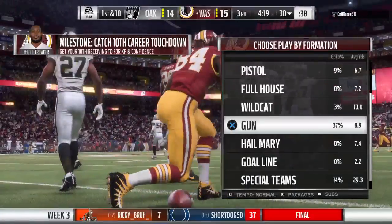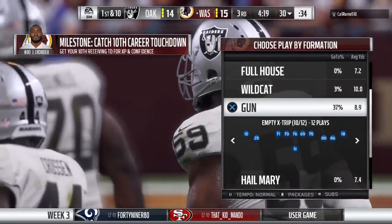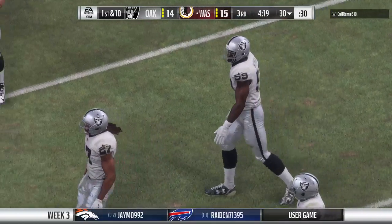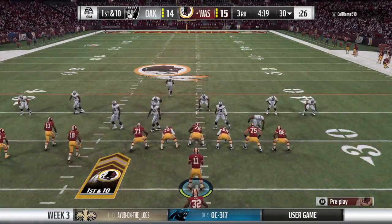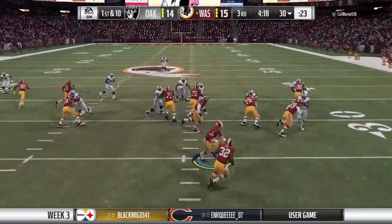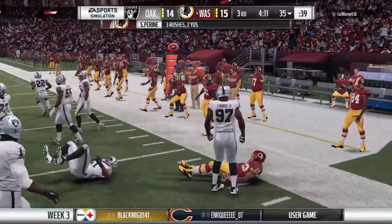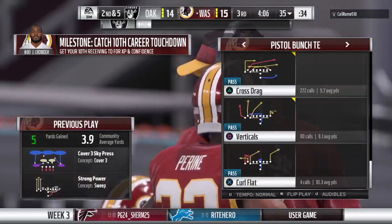A nice job on the return there, 16 yards. And it'll be Redskins football now with a 1st and 10. The drive starts with a handoff to Perine. So he got free of one tackle but couldn't do a whole lot else. 5 yards is the tally on first down. That brings up 2nd and 5.